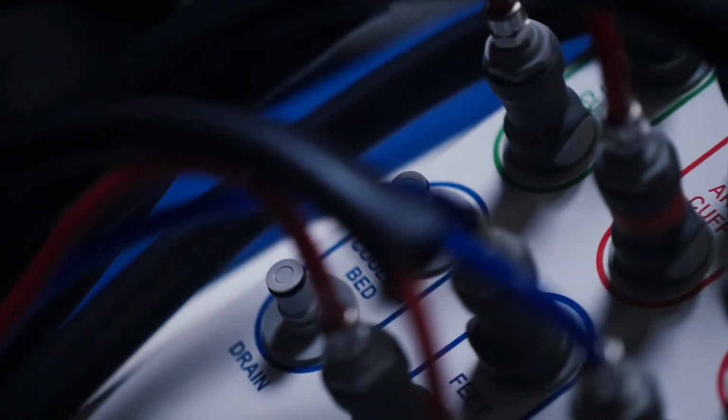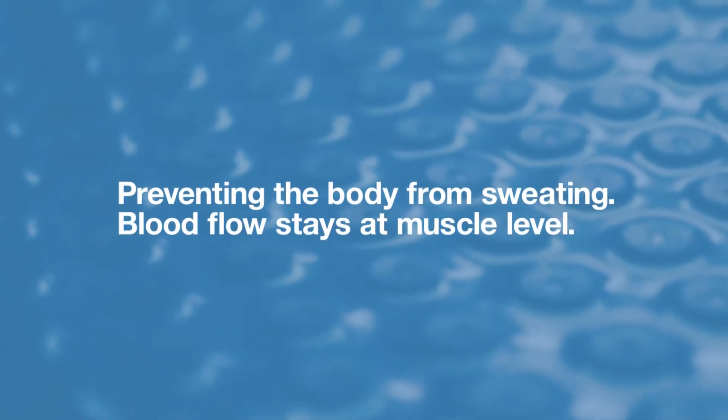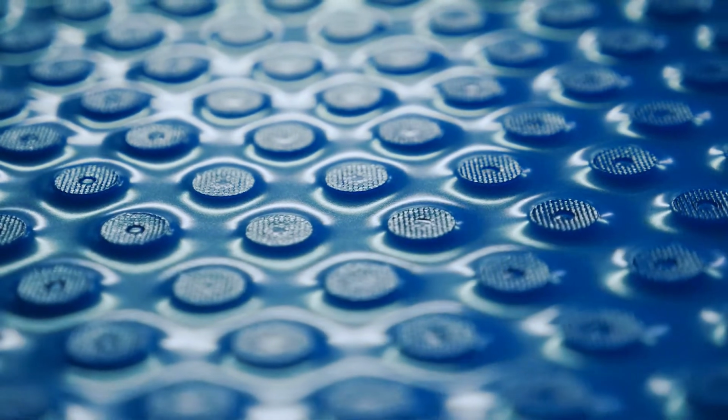And then because we are cooling the body during the exercise, you are actually preventing your body from sweating, which means all of the blood flow is at the muscle level where you want it. And then because the blood itself is cooler, it absorbs and retains more blood oxygen, which gives you more power.